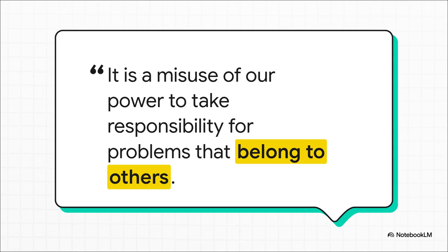To really get the RTE role, you have to understand the philosophy behind it. And this quote from Peter Block just nails it. It's not about having all the answers or being the hero who swoops in to fix everything. Nope. It's about empowering the teams to solve their own problems. This is a fundamental shift away from that old command and control mindset.